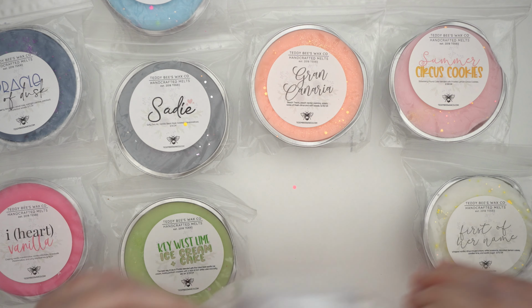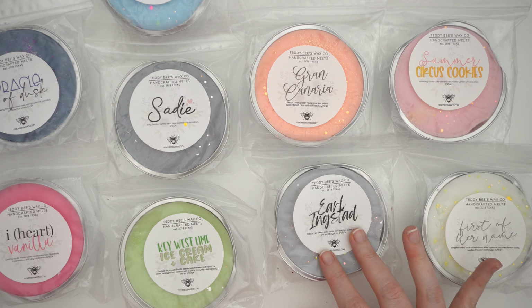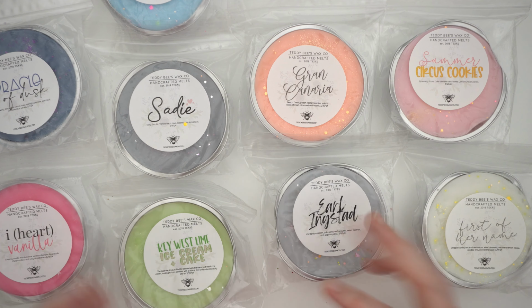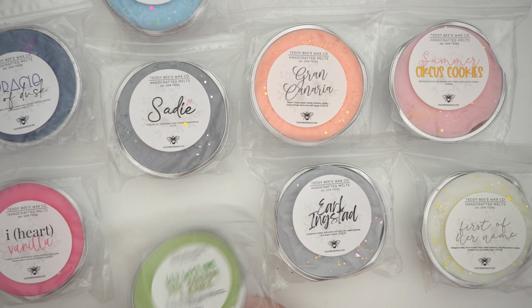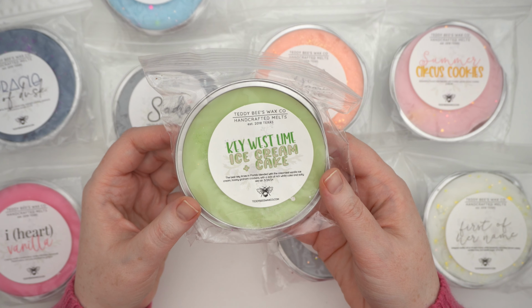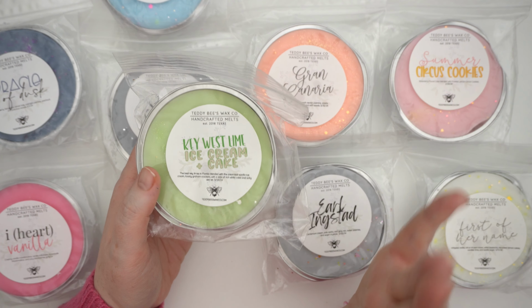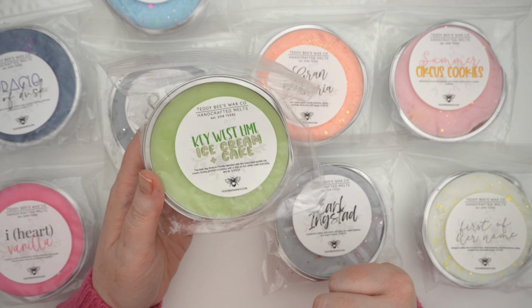It's interesting. I'm looking forward to melting that one. That probably won't get broken out until probably September because it feels a little bit more cold weather. And then we have Key West Lime Ice Cream and Cake. There were 2 Key West Lime scents that came out, and I gambled and I did ice cream and cake.